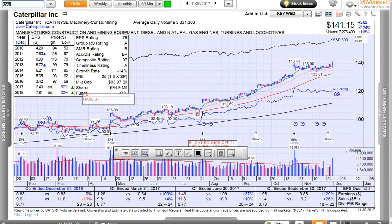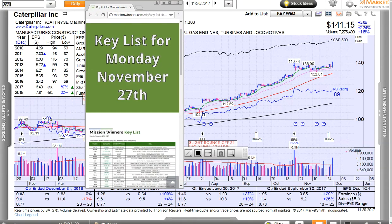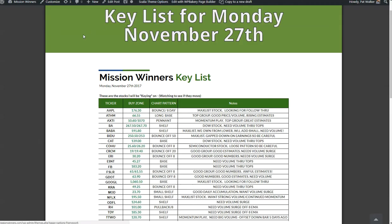So here we go. We just saw a couple of examples here. This is the key list that we send to VIP members, and this is for Monday, November 27th. Look what's on the list. There's Boeing, there's Caterpillar on the list with buy prices given. We traded some of these others also and made money on Google, about 9 points, and then we flipped out of it, and the same with Netflix. But Boeing, Caterpillar on the key list. Dow stock, lifted through tops. There's the pattern, lifted through tops. That was for Monday, November 27th.